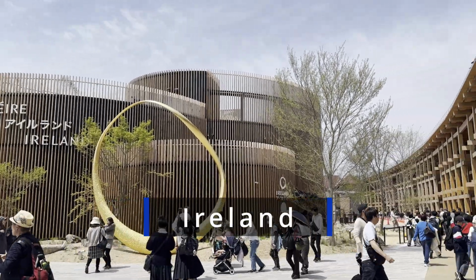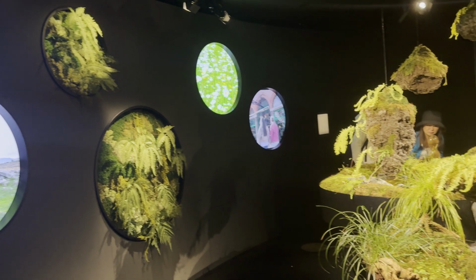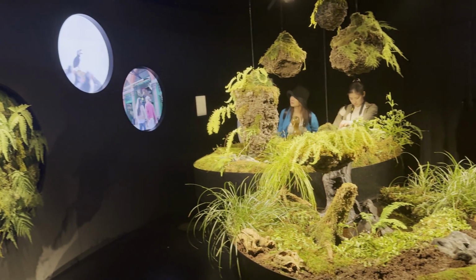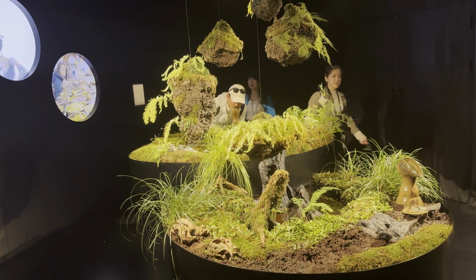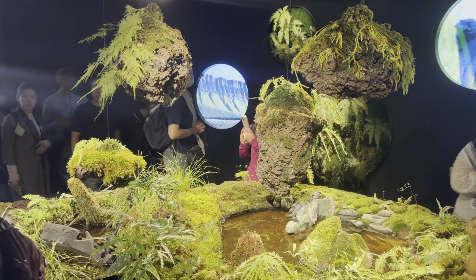Ireland is one of the first pavilions you'll come to if you enter through the East Gate. The first part of its exhibition is to recreate an Irish peat bog, and it's done really well and has some perfume that makes it smell very authentic.